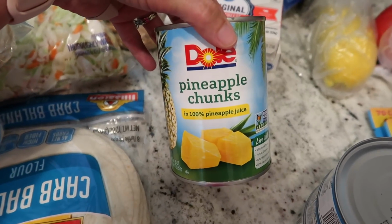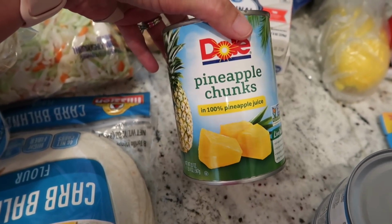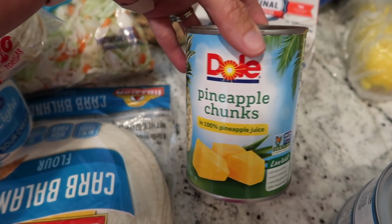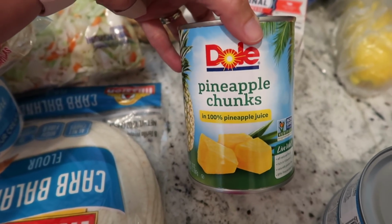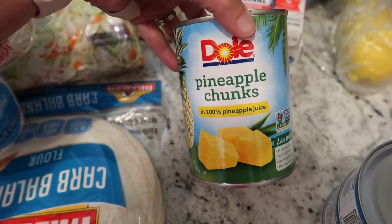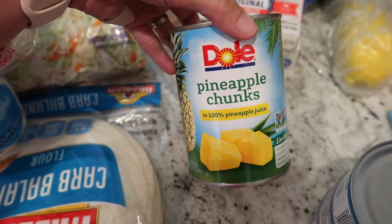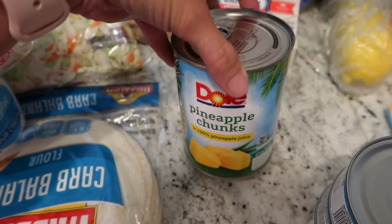I got some pineapple chunks, which I'm using the pineapple juice from this to marinate some chicken. We're gonna do some chicken kebabs on Sunday. So I'll use the pineapple chunks on the kebabs, and then I'll use the juice to actually marinate the chicken and the vegetables the night before we make the kebabs.